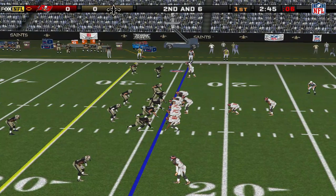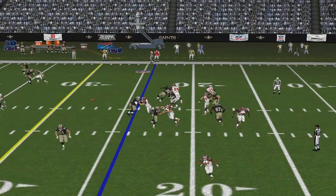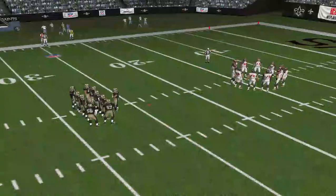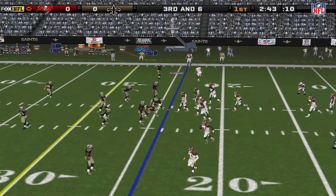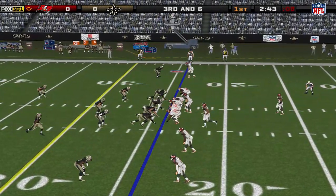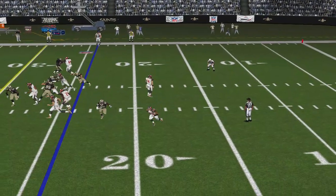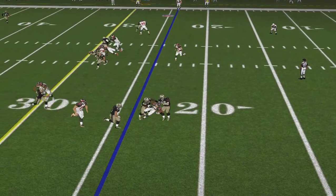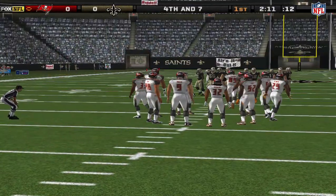Out of the I formation. Pressure gets the pass off. Good push by the defensive line, forcing the incomplete pass. He hung in there, but he didn't really have the time that he needed to make the play. The quarterback has to know who his outlet guy is and get the ball to him when he feels that pressure coming. Stiff arm keeps him at bay. Number 57 got very good penetration there. Not getting the first down.